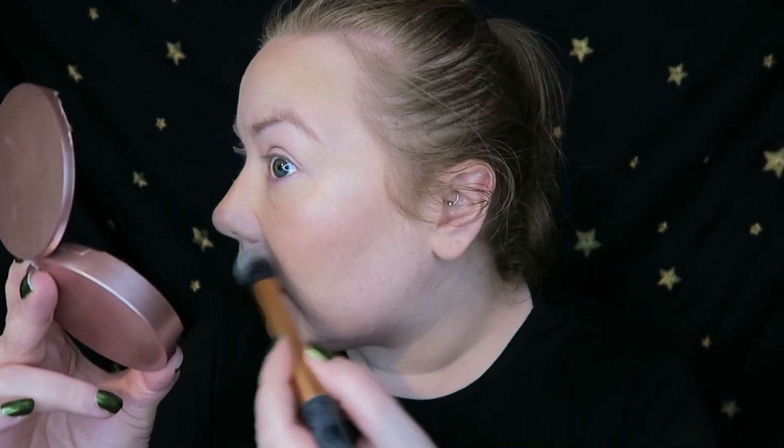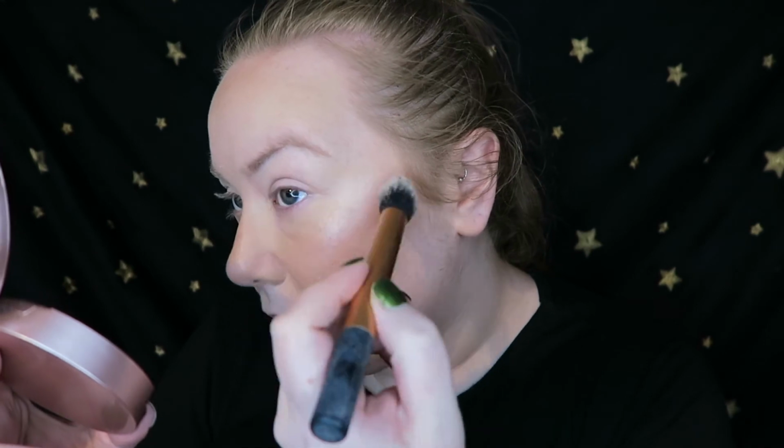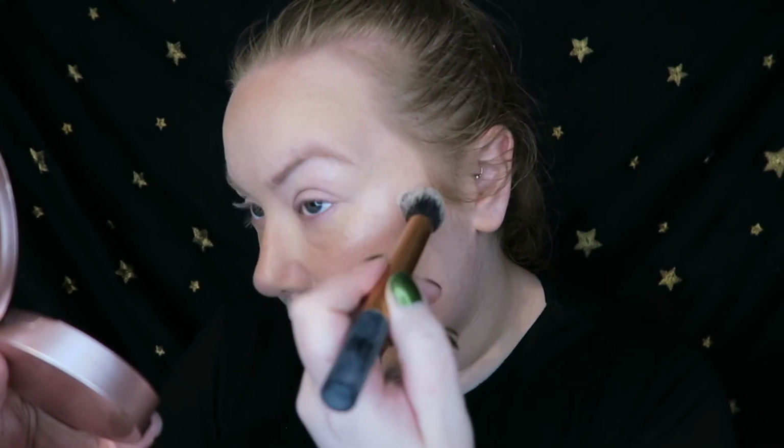So we're going to start on the cheekbone. I'm just doing light actions. You could use a fan brush for this if you wanted to, and you can just build up the colour. And then I'm going to make a V shape into my eye. I'm going to follow the socket. I'm also bringing this part of my eye forward because I have hooded eyes.